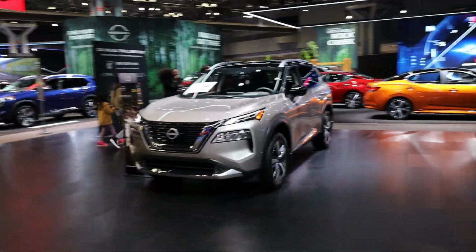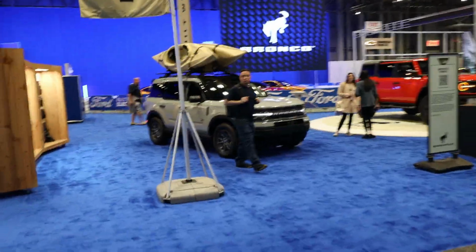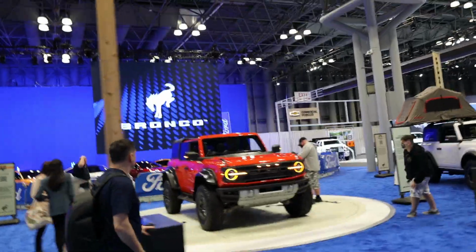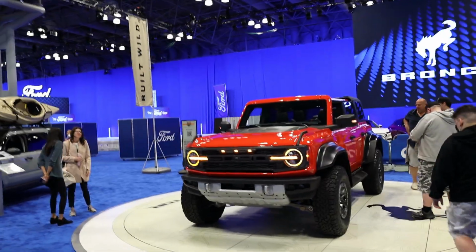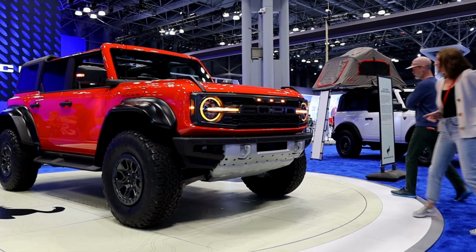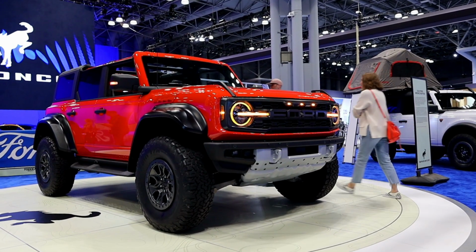So now getting to the end of both the Nissan as well as the Ford displays. Over here you do have a Bronco Sport, which I've actually been seeing quite a lot now, and then you kind of have the big boy right front and center. I believe this one, yeah, this one is actually the Bronco Raptor that Ford just recently announced. So you can tell that this Bronco Raptor compared to this regular Bronco, it's got much bigger tires on it, lifted a lot higher, and definitely pushing out a decent amount more horsepower.